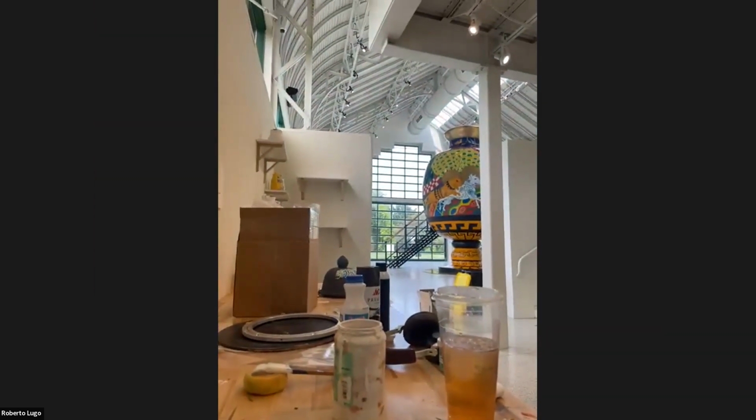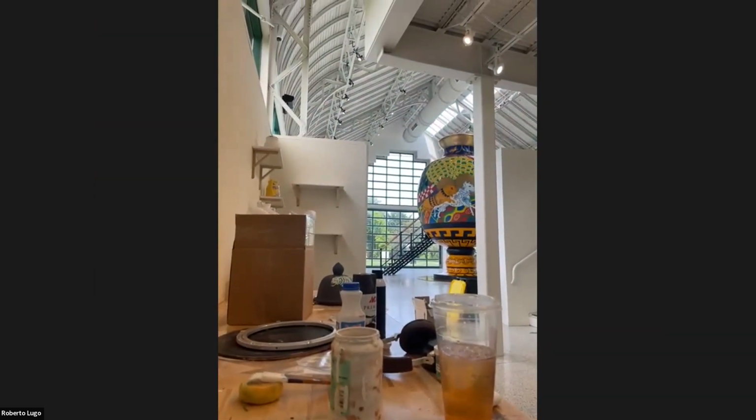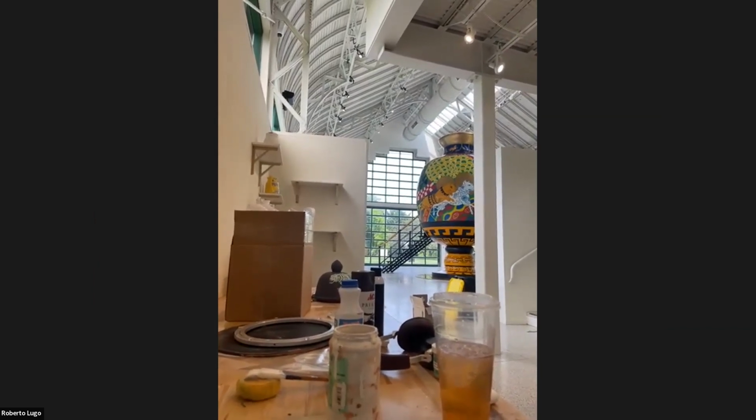Right now, I'm working on a piece. I can show it to you over here. So I can flip my camera. I don't know if you can see it, but it's a 20-foot tall vase. That took a team of people to work on at the Atelier, which is next to Grounds for Sculpture, where I have a residency right now. It took a group of people to paint it, a group of people to build it.